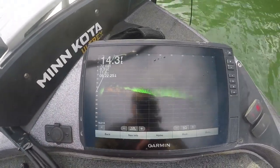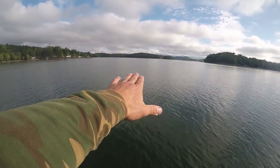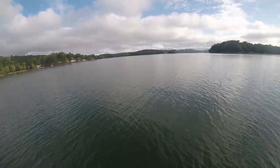But today we're gonna use the Panoptix to locate brush piles and find schools that are suspended on top of these brush piles and throw topwater out over them. And that's how we're gonna find them. They're schooling just kind of out here chasing bait around. They're chasing around threadfin.